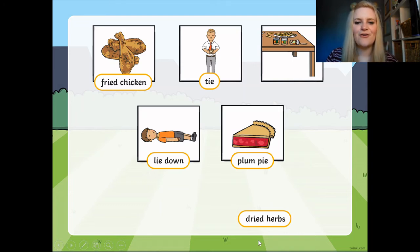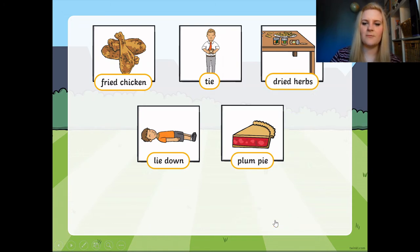Have a go at reading that one on your own. Dried herbs. And we've only got one picture left, so that must go with that one. Well done. Great reading.